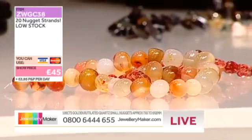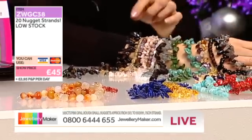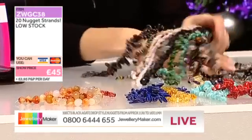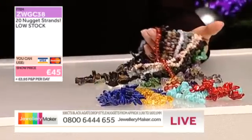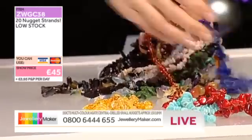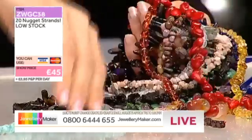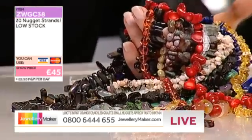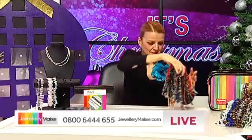This is what we'd classify as a stash builder, and it's yours. £45. All yours, for the taking. All of these. Yours. £2.25 a strand. Mega deal. Absolute mega deal. To be honest, that's a weight builder. Do you know what I mean? That's amazing. Absolutely amazing.